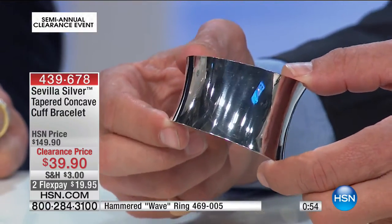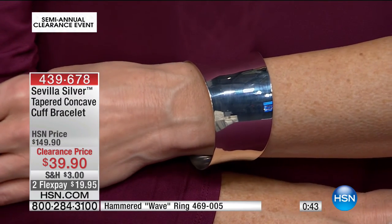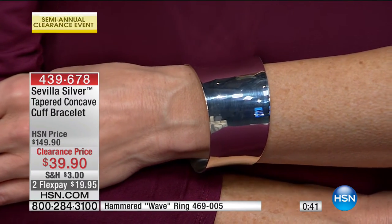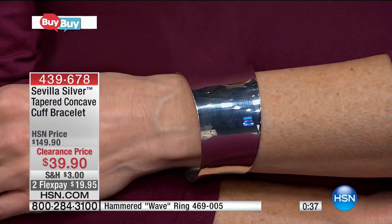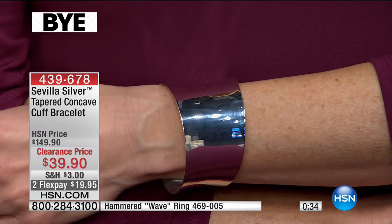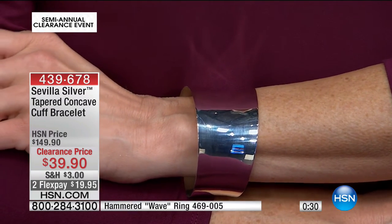I'm not from these parts. Americans buy by the pound. We pick things up and go, now that is well made, or that's cheap. That's how we shop. When you pick this up, you're going to go, oh, now that is well made. That's a chunk of silver. That's some beefy goods. I can't wait to wear this to the office and have the girls ask where I got it, and take it off and hand it to them.